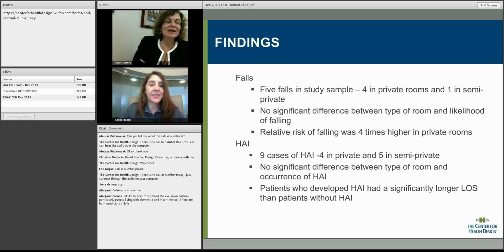In the patients that were in the rooms, we had 5 total falls in the entire study sample. 4 of those occurred in private rooms and 1 in a semi-private room. So there was no statistically significant difference between the type of room and the likelihood of falling, but when we looked at the odds ratio, the relative risk of falling in a private room was 4 times higher.